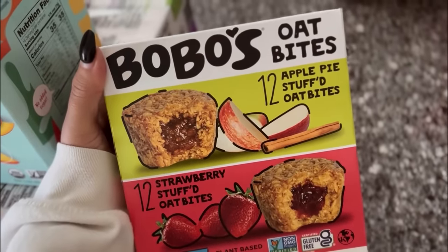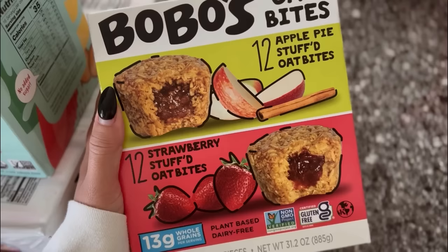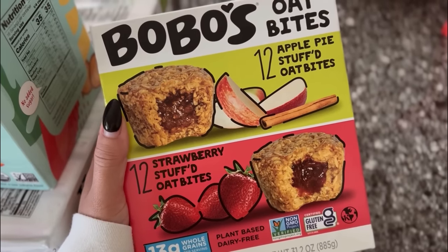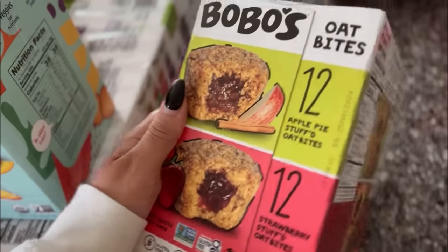These Bobo's Oat Bites with 12 apple pie stuffed and 12 strawberry stuffed. Again, I think you could put two of these for breakfast with some eggs, meat, fruit, cheese, or whatever. Also good to have by themselves for snacks.